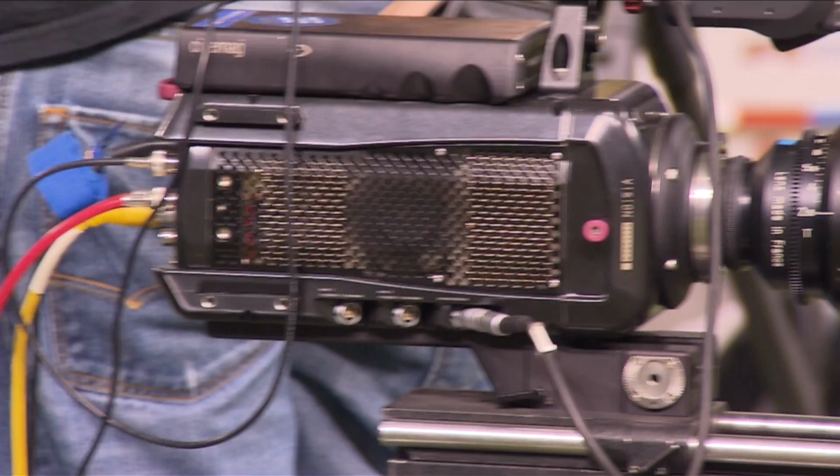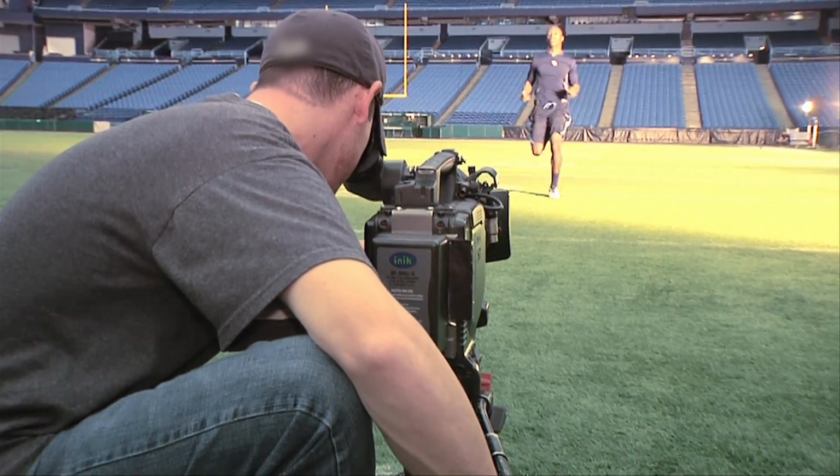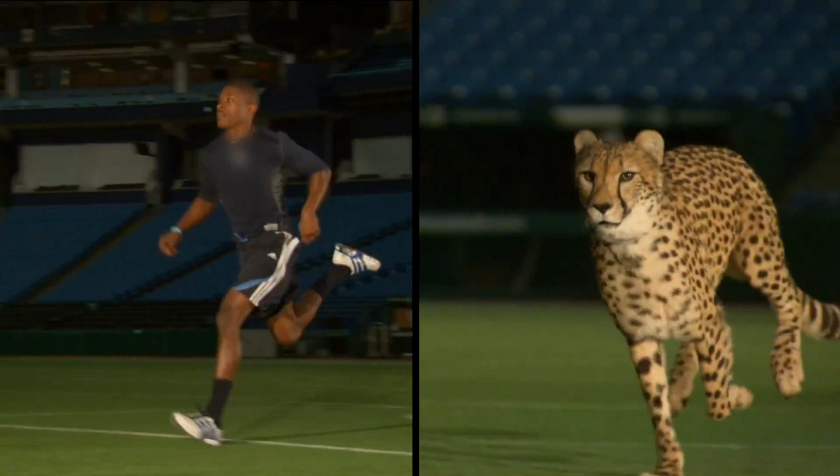In each of our cheetah runs, we've had a camera up in the catwalk recording all the action. Now, it's time to use that footage. And thanks to some video magic, we'll be able to see the human and cheetah in a direct comparison of speed and time. It'll be as if both were running side by side.